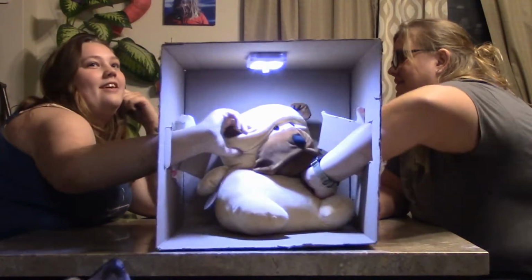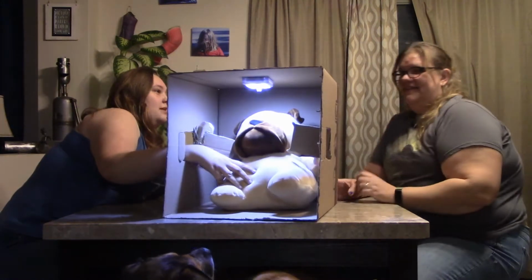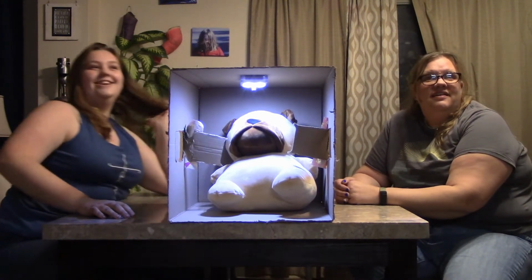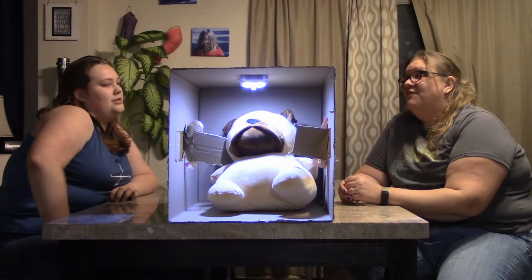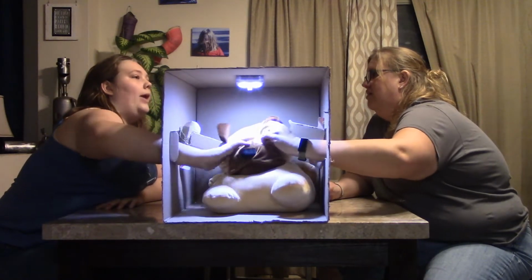Do they get a guess each? They get one guess, one guess total. The dogs are enjoying this. What's your final answer? Charity says it's a stuffed pig. Is that your final answer? I'm going to go with stuffed bear. You've got to have one answer, guys. Okay, it's a stuffed... oh, wait.